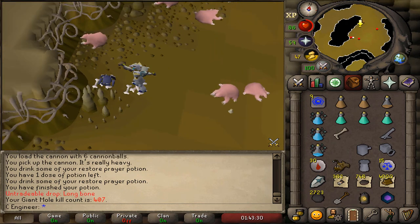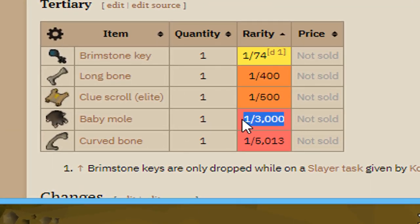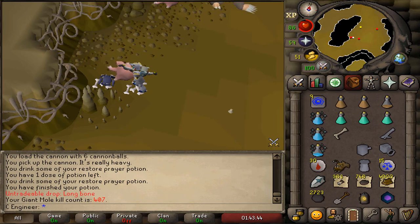You know what? The drop rate to get the baby mole pet is 1 in 3,000. I'm gonna stay here until I get the pet, or until I get a curved bone, which is 1 in 5,000. Because I really don't want to burn myself out here.